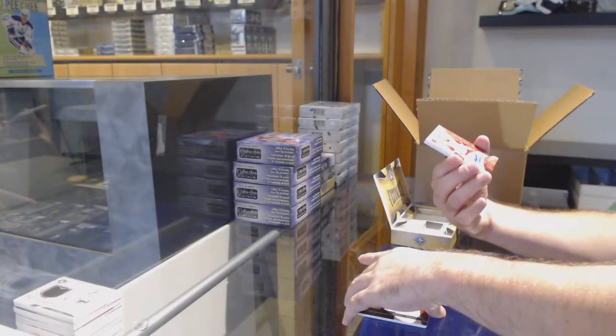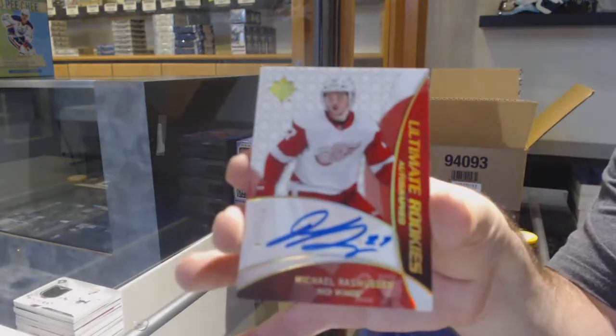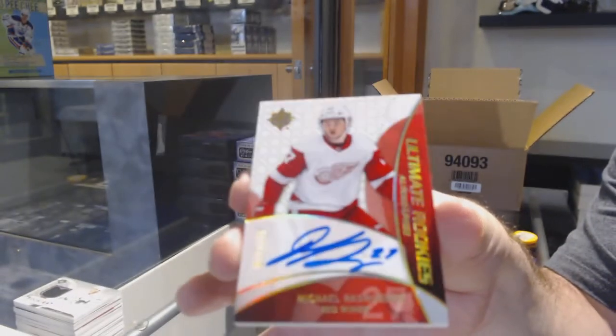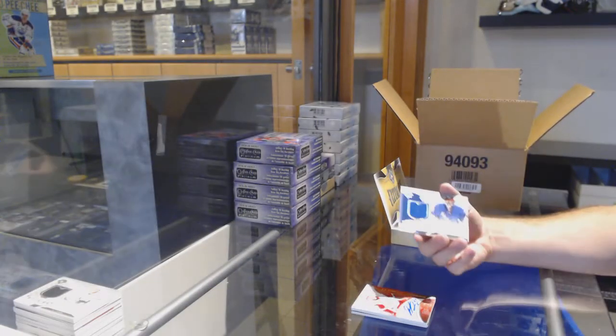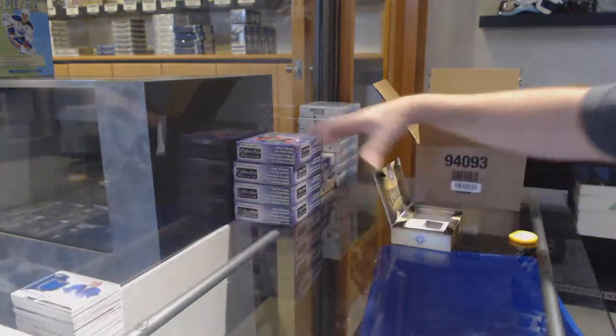We've got a retro rookie auto for the Red Wings to 175, Michael Rasmussen. Retro rookie auto for the Red Wings. And we got a Shesterkin rookie jersey for the Rangers. Well, Rangers likes that pack.